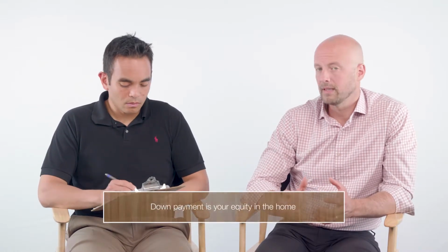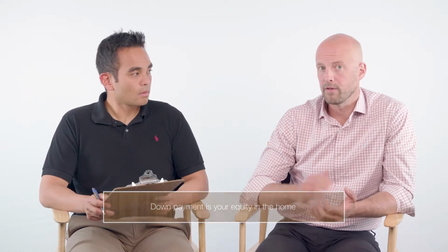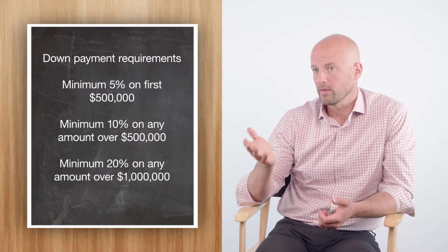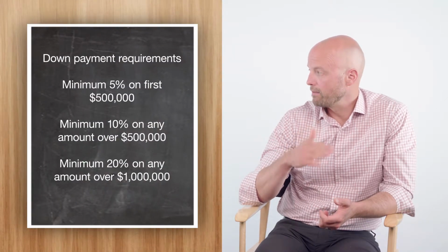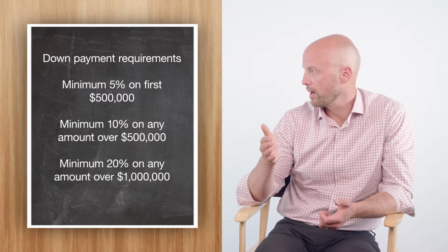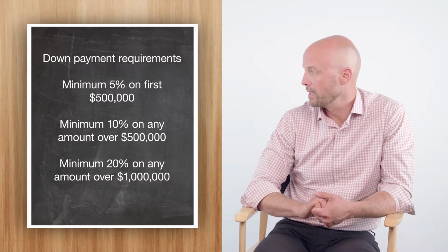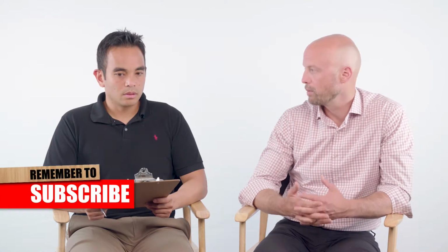So down payment is your equity in the home. You must have at least 5% of the purchase price as equity in the home if the purchase price is under $500,000. If the purchase price is between $500,000 and $1 million, you have to have 5% of the first $500,000 and 10% of any amount over $500,000. And if a purchase price is over $1 million, it must be a minimum 20% down.